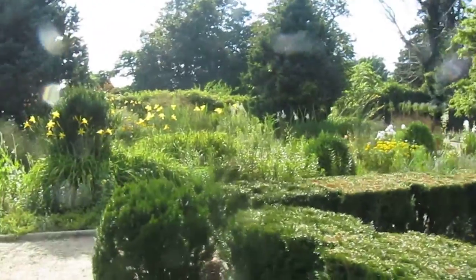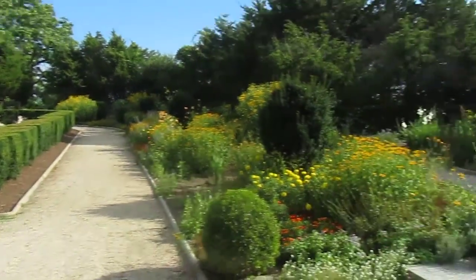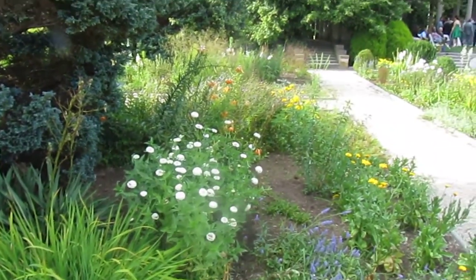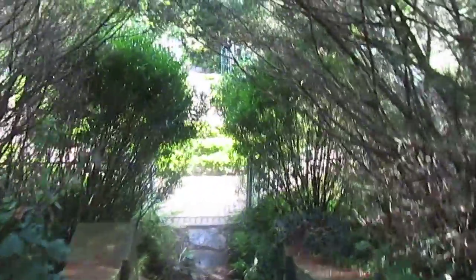As we continue through this garden, really a lovely, lovely setting. And even down here, it's wonderful. It's like a secret garden. As we walk down about 8 steps into our lower garden.